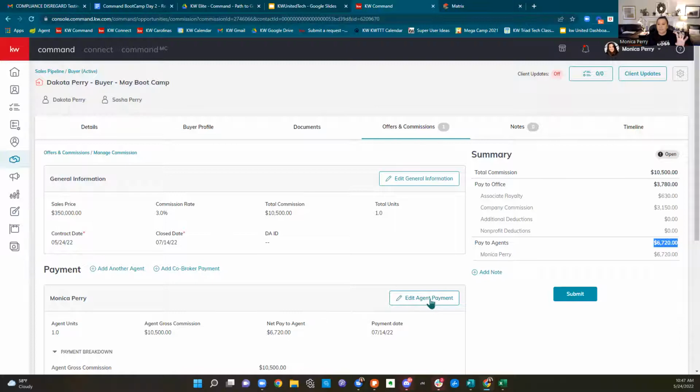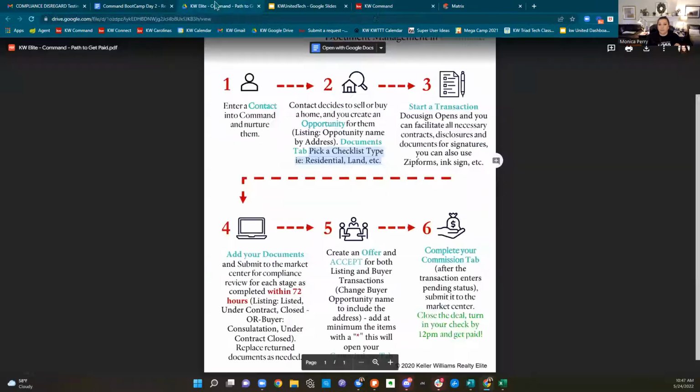You can make all of those edits with editing general information and editing your agent payment. I don't want to deep dive too much into changing this stuff. If you ever come to that point and you're like, well, I had a referral, my family member in Texas is an agent and they sent me this piece of business and I need to pay them 25%, and you have a specific question like that, just come to one of us and ask. Ask your MCA, ask me, ask somebody, because it's too much for me to cover. I just want you guys to see the overall workflow of the whole thing, right?